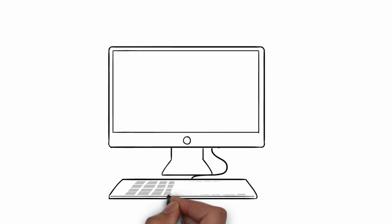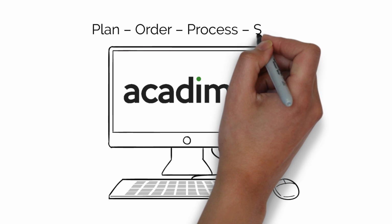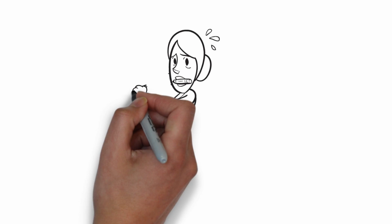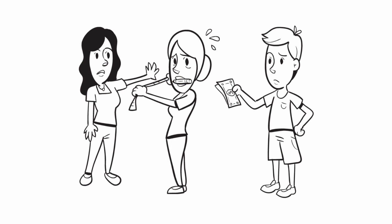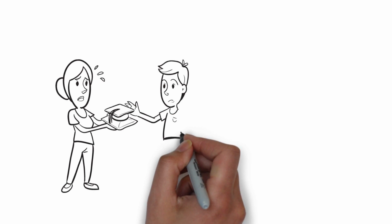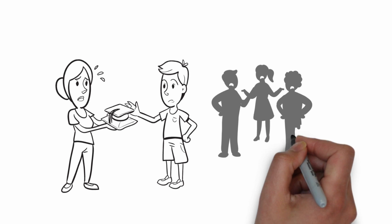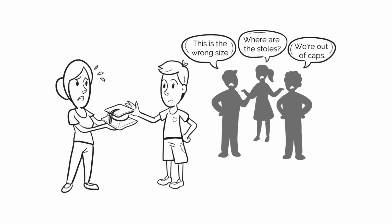By joining Academa's Partnership Program, you can streamline the entire planning and ordering process for your school's graduation. The days of manually taking each student's measurements, collecting payments, and over-distribution are over. You will no longer have to worry about mistakes, returns, or missing items, as we've created a system that helps to eliminate extra hassle and confusion, which can add stress to an already complex process.